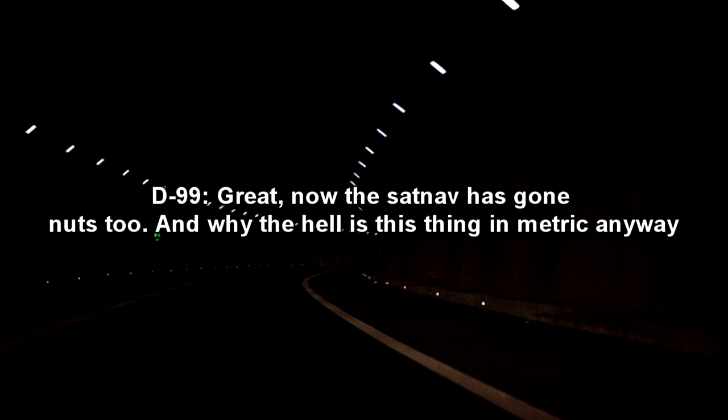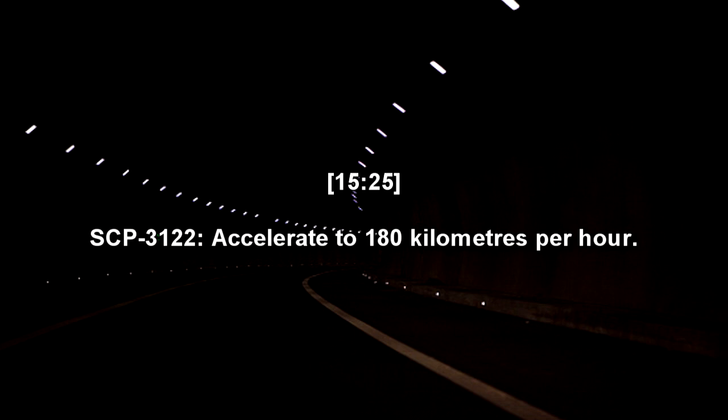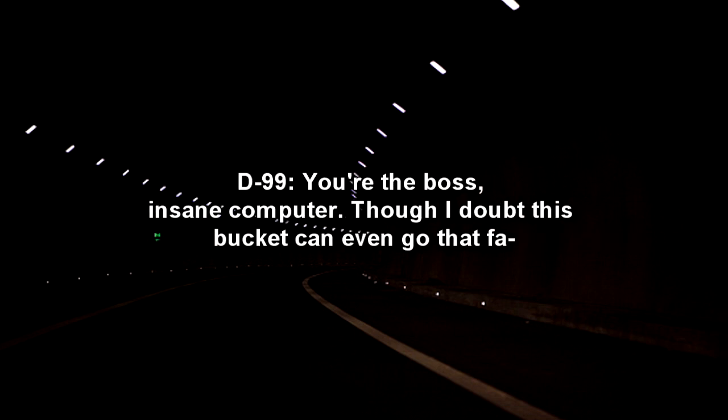And why the hell is this thing in metric, anyway? Accelerate to 180 kilometers per hour. You're the boss, insane computer. Though I doubt this bucket can even go that fast. D-99 is cut off as the vehicle rapidly accelerates to 180 kilometers per hour, forcing him back into the seat.